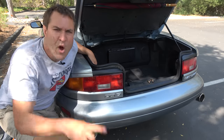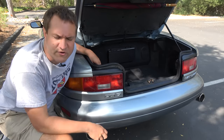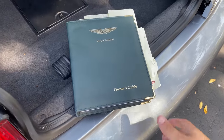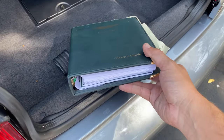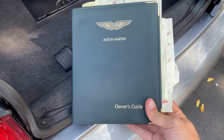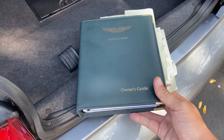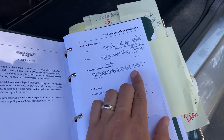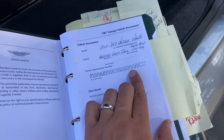your Aston Martin umbrella. But by far my favorite item in the trunk is undoubtedly the owner's manual, which is this little book. Nothing too unusual about it. A lot of British car owner's manuals looked like this at the time. The strange thing is, on an early page, there's a spot where the selling dealership would write in your VIN. And you can see the VIN doesn't actually go to the end of the boxes they have for it.